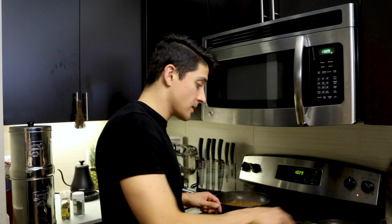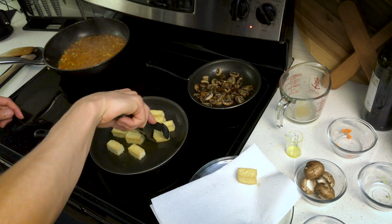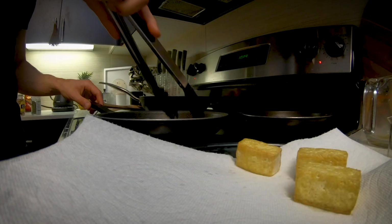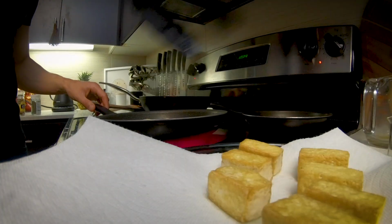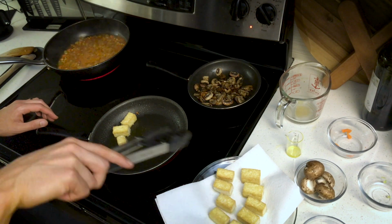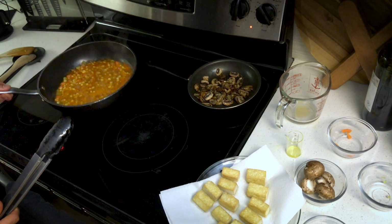When the tofu is done, I always like to take it and get some of the oil off, so put it on a paper towel. We also want to make sure that the tofu is nice and golden brown, but not too burnt. The great thing about this type of tofu is it's easy to make, it's pretty quick, and it's also great to add to a salad.